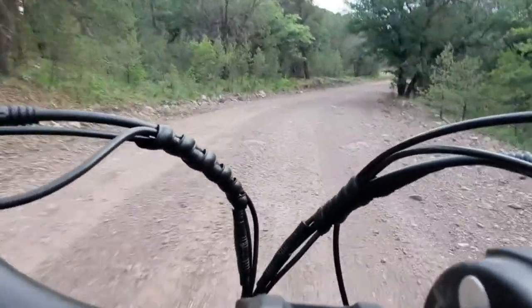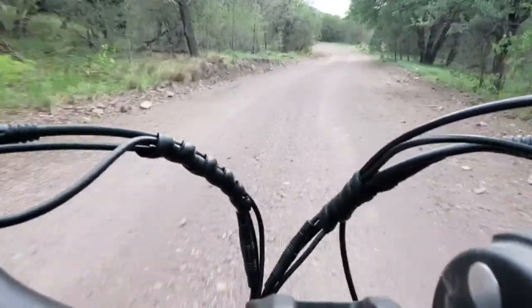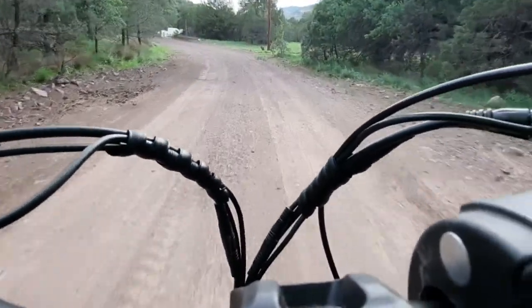This bike has done amazingly well on the roads that I have out here. These are all rocky, unpaved, sometimes muddy roads.